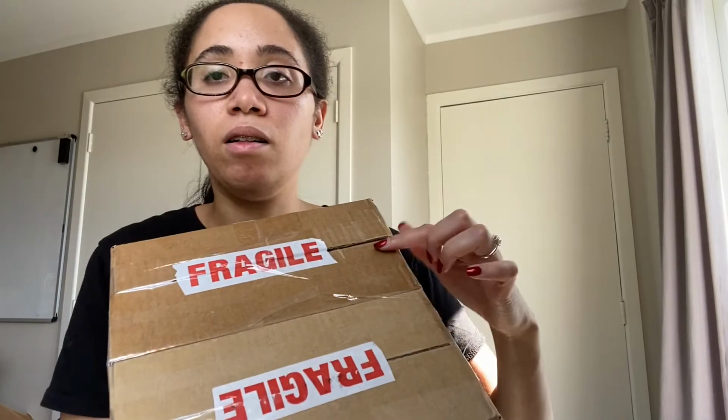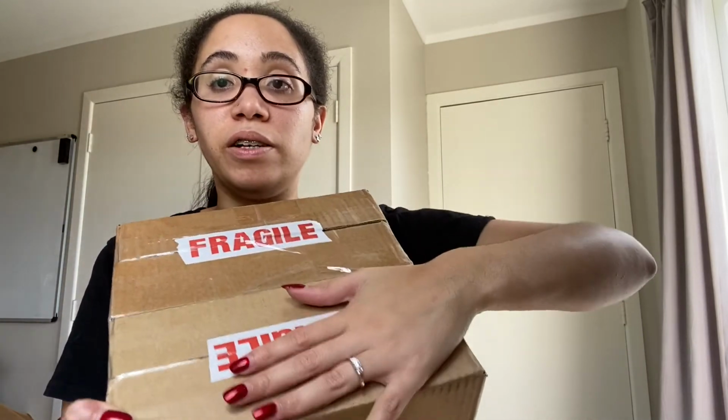So it came like this, and I don't know if you can tell, this is one box and then this is another box. So I don't know which is which, but I'm pretty sure there should be something inside to tell me, you would hope. So I'm gonna go ahead and open it. All right, so I've gone and opened that, and if you can see, there's two boxes like so. So I just need to pull out the boxes.